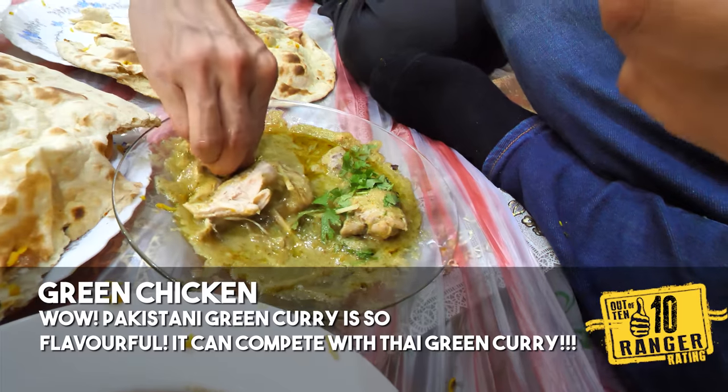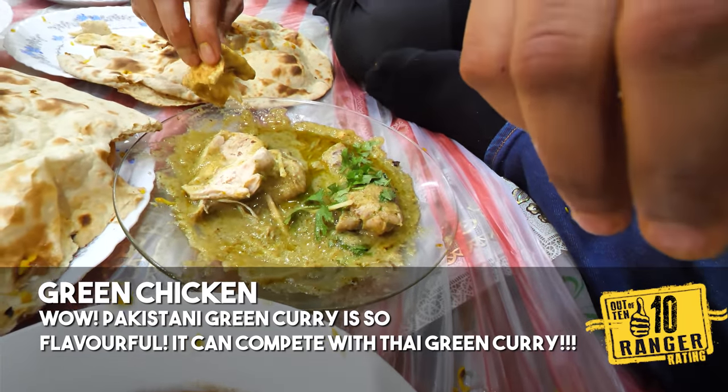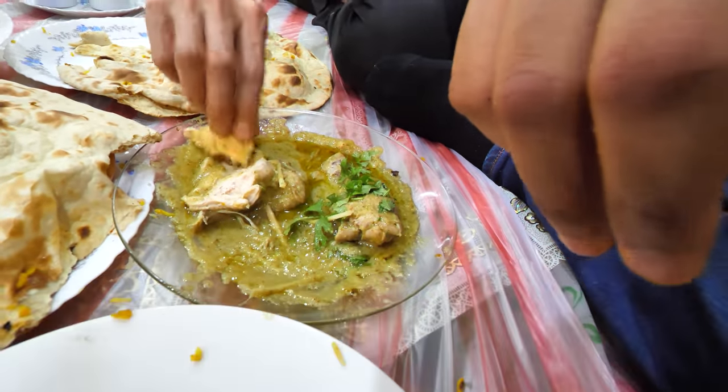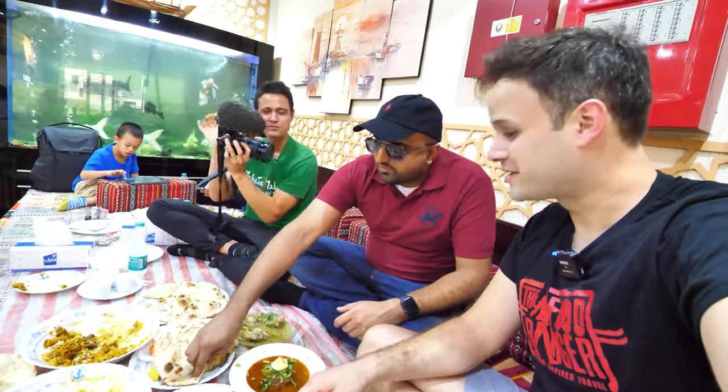Wow. Very herbal, very creamy, not spicy. Not spicy, but so fragrant. Oh, and the coriander just gives it a brightness. You barely need the chicken. Yeah, awesome food. Incredible biryani, nice curries.